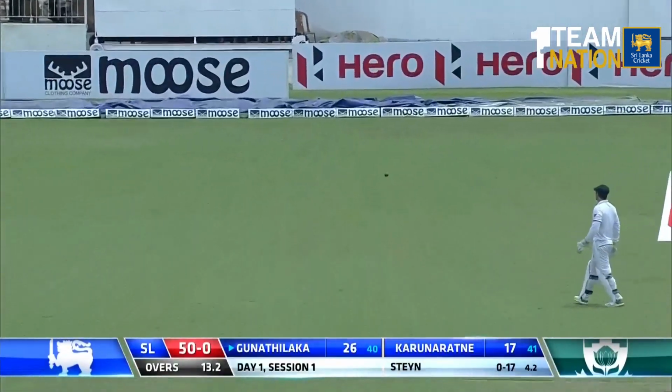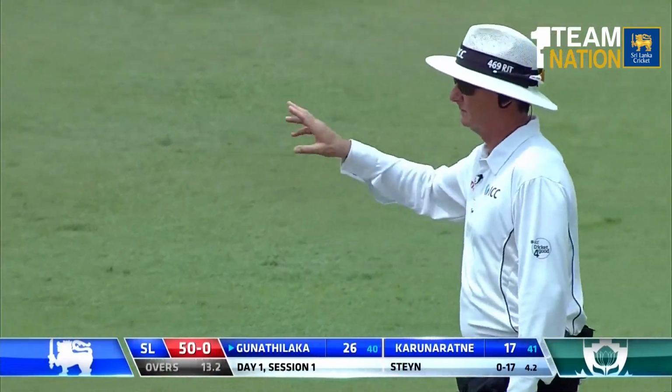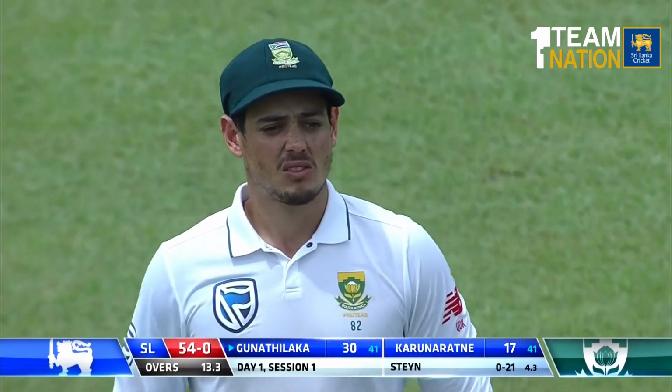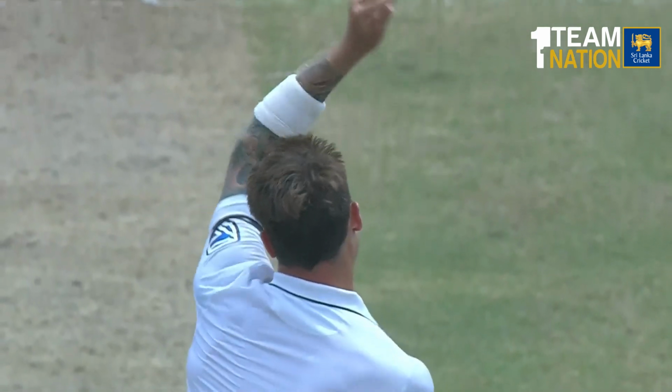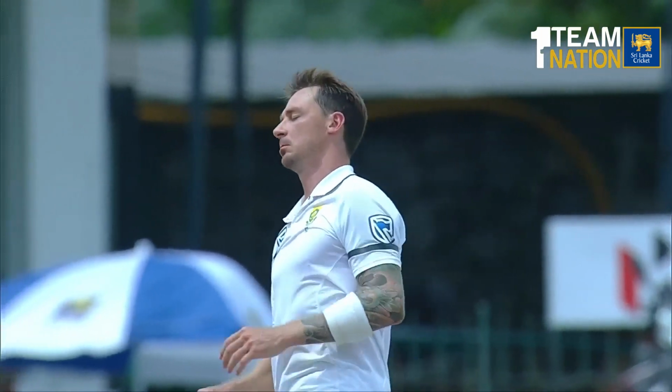Nicely played, that'll be 4. Down leg side, easy put away there for Gunatilaka. He moves to 30. He's got a start in the first test in both innings. Didn't really capitalize then, but a good opportunity for him to do that in this test match. Highest test score for him in a very short career so far.